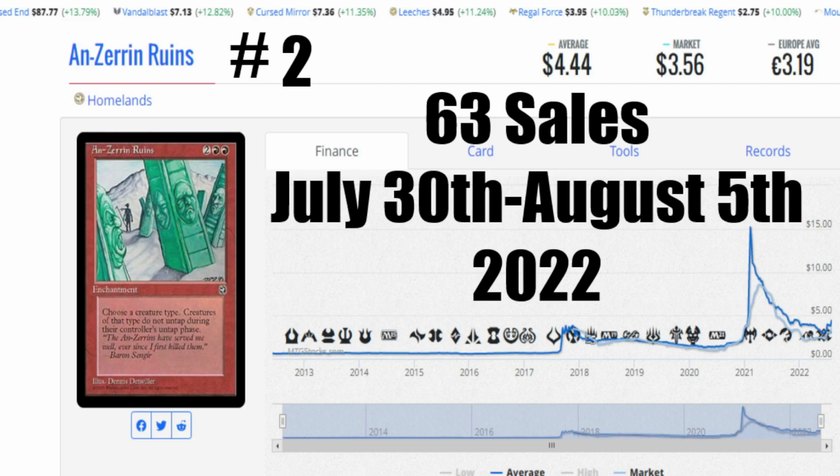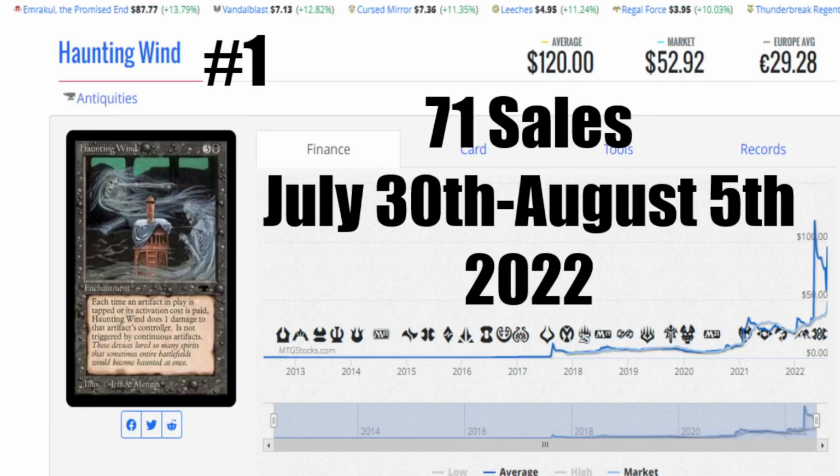All right, guys, you've held on long enough. Let's take a look at the number one selling card this week in the reserve list. And that is going to be Haunting Wind from Antiquities. 71 sales this week, July 30th to August 5th of 2022. The average price is $120 US. The market price is $52.92 US, €29.28 to get it into your house. It's Antiquities, guys. It's an old school card.